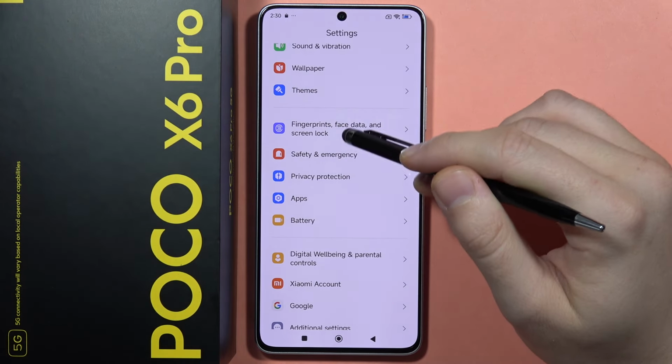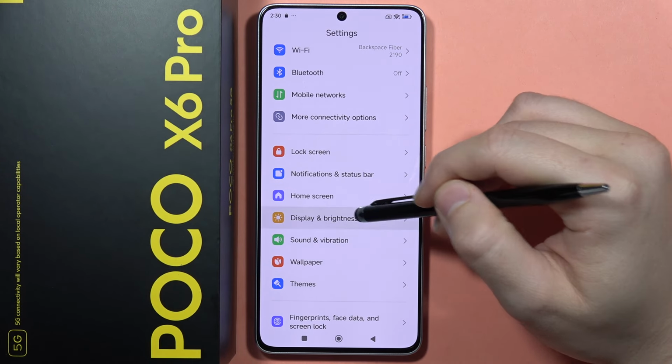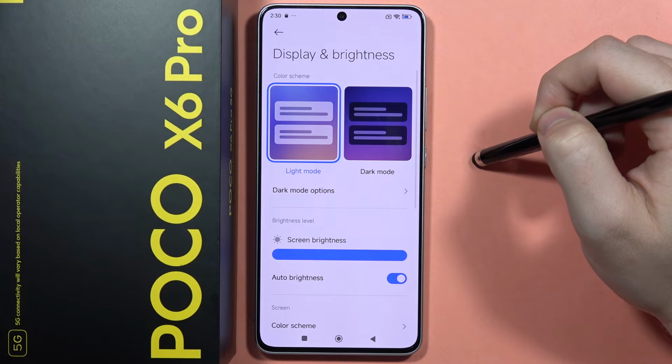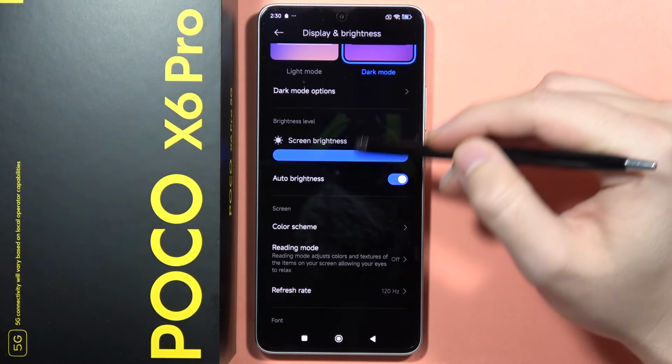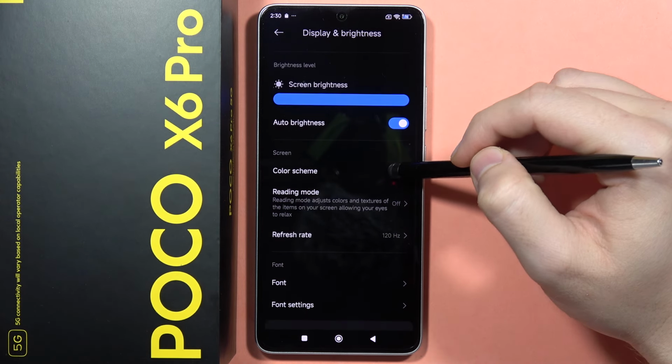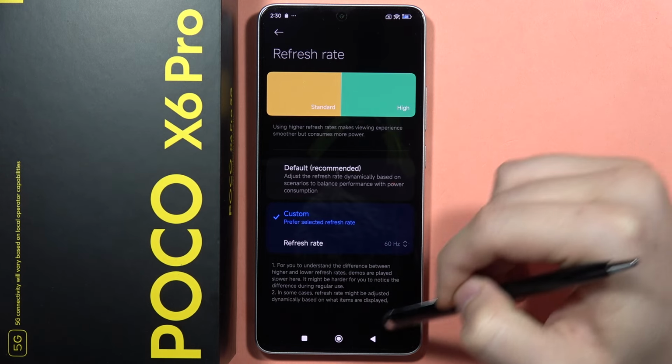So first of all, I can recommend you to go into the display and the brightness and enable the dark mode. Let's turn it on, there we go. Also, I can recommend you to turn on the automatic brightness and go into the refresh rate and change it manually to the 60 Hz.